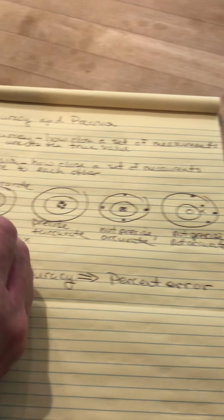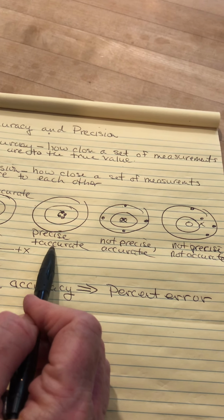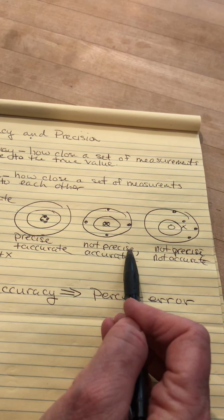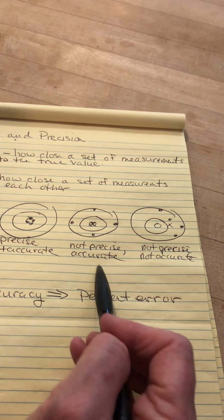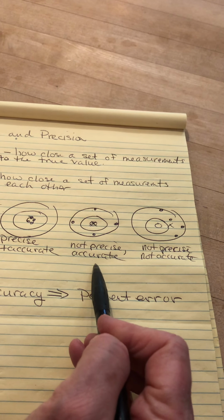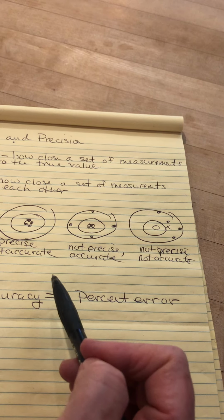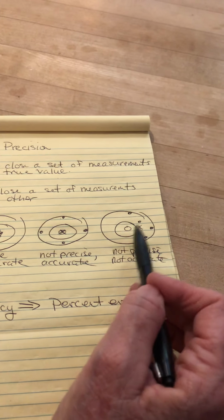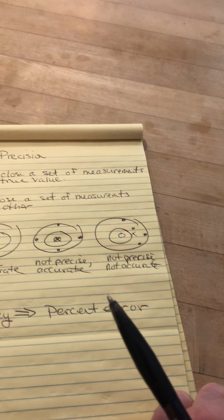So we've got precise but not accurate, both precise and accurate, numbers that are not precise but are accurate, which is a very common situation for students to have when they do labs, that they'll get numbers that are just kind of all over the place, but they happen to give you the right answer. And then you can get numbers that are just a plain disaster, neither accurate nor precise.